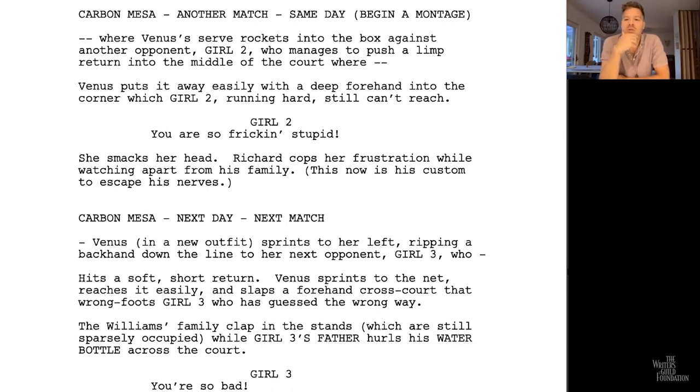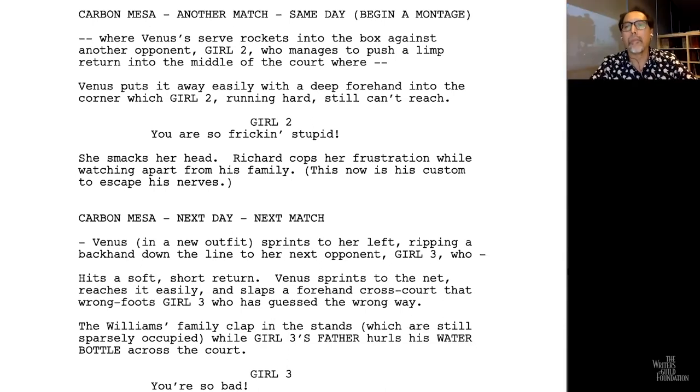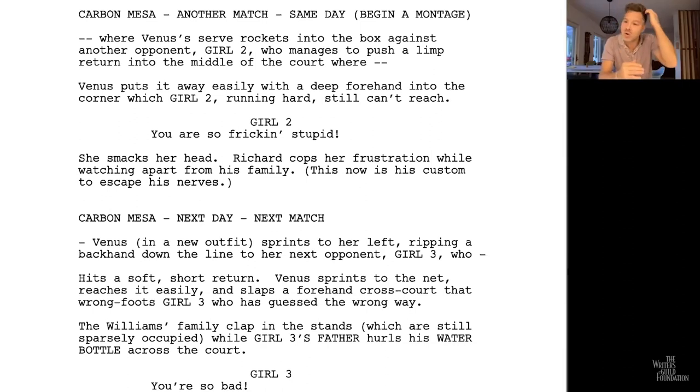This was really difficult to figure out, because in earlier versions there were many things going on in this montage of juniors. Obviously there was the traditional sports stuff, Venus destroying her opponents and climbing up the ladder, which is exuberant and should be exciting. But at the same time, we were trying to show Richard's displeasure with the way juniors handles psychology, which goes against the energy of what Venus is going through.